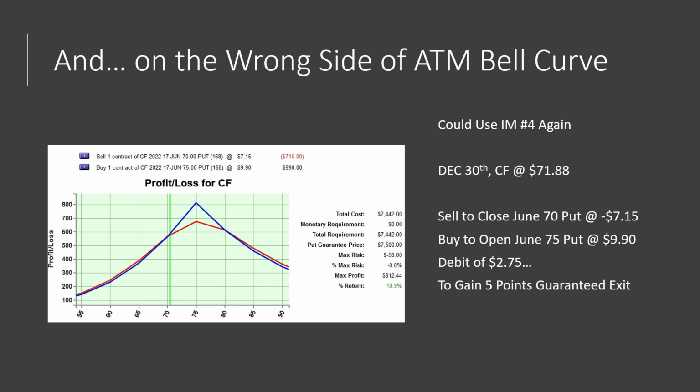Stock was around 71 or so. On December 30th, it was 71.88. It's at the peak of the at-the-money bell curve. We could sell to close the June 70 put for 7.15. Why is that important? That put is now slightly out of the money. The 7.15 price is all time value.